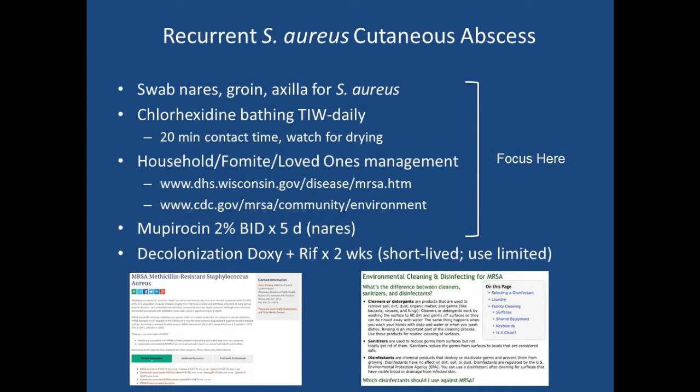So I tell people, leave it on for at least 20 minutes until you're uncomfortable with the stickiness, and then wash it off, because then it's done some good. Household fomite and loved one management, what's this all about?